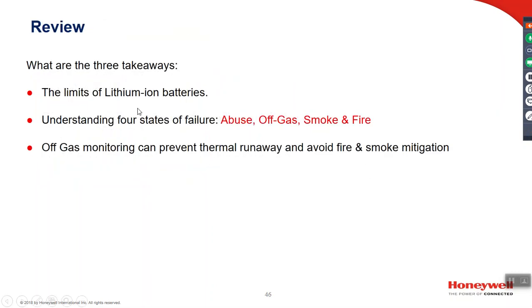All right, so in review, this is a technology that was specifically built for our U.S. government, and we're proud of that. It's being installed on every Navy ship today for protection against lithium-ion fires. The stages are: abuse factor, then from there you get to the off-gas phase, and right at that stage is where you need to shut down the equipment and stop the abuse factor. Otherwise, it will go to smoke and fire, where failure is imminent.